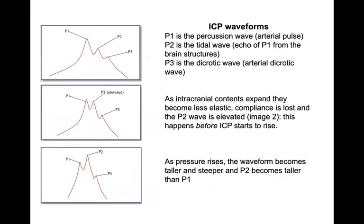ICP waveforms are worth having a quick look at. There are three waves in an ICP waveform. P1 is the percussion wave, which is the arterial pulse. The P2 is the echo of that arterial pulse off the brain structures. And the P3 is the dicrotic wave, the arterial dicrotic wave.